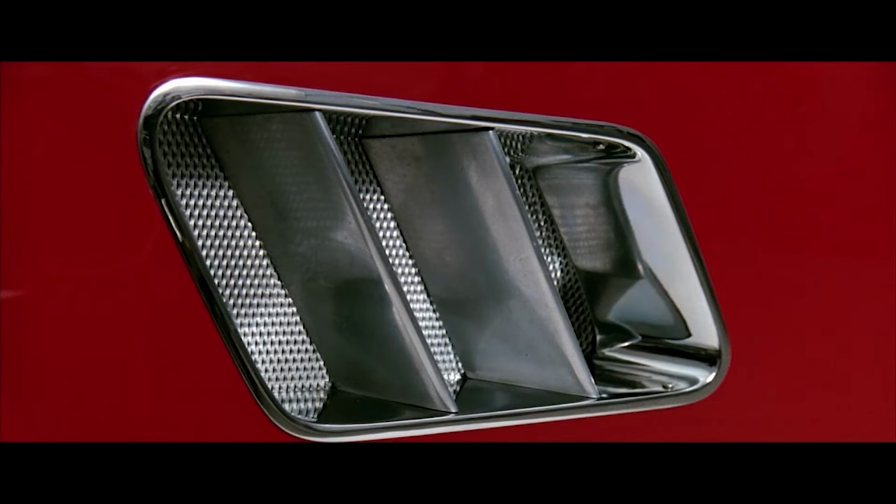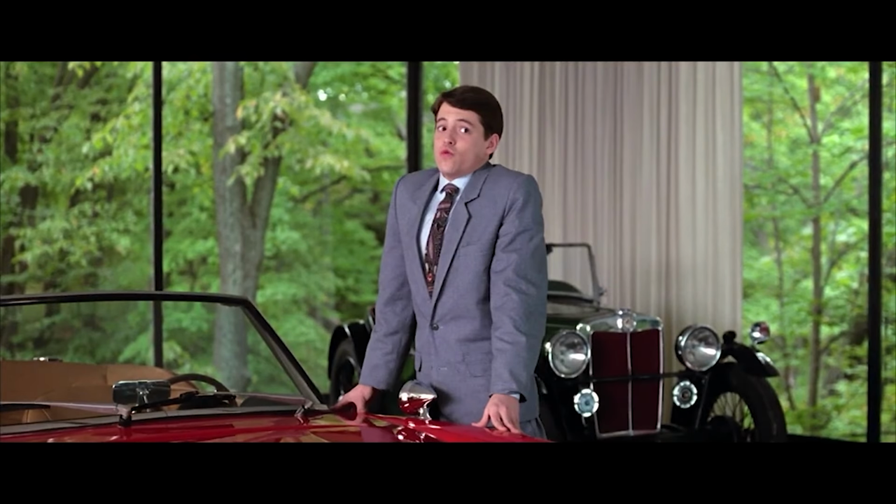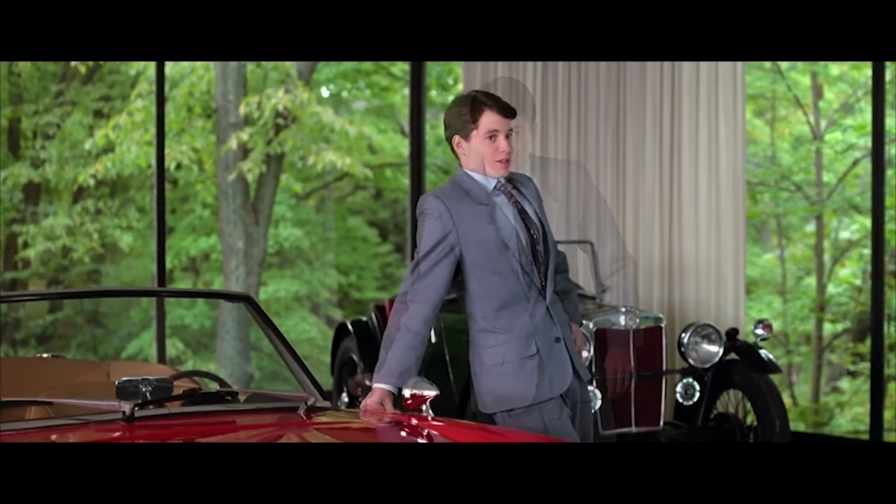My father spent 3 years restoring this car. Ferris, my father loves this car more than life itself.